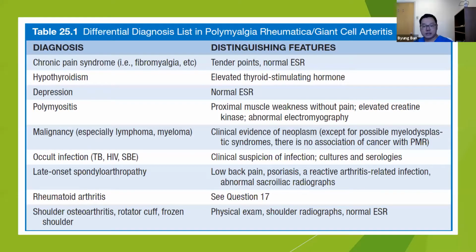When you have a patient with PMR or GCA, you really need to think of other diagnoses too, right? I would say the most common ones, obviously, are chronic pain or fibromyalgia. Their ESR should be normal. They'll have tenderness all over.